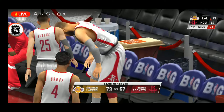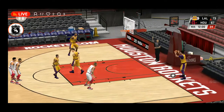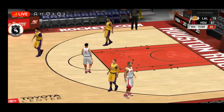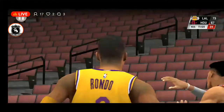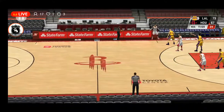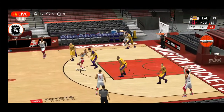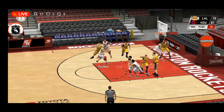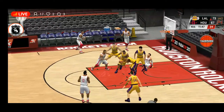And we're set to start the action up here in the fourth quarter. And if it's anything like the first 3, we should be in for a treat. And out of bounds as the Rockets gain possession. Just got a little careless on that pass. They should be able to connect on those. Here's Tucker. Pass to Westbrook. Shot denied.